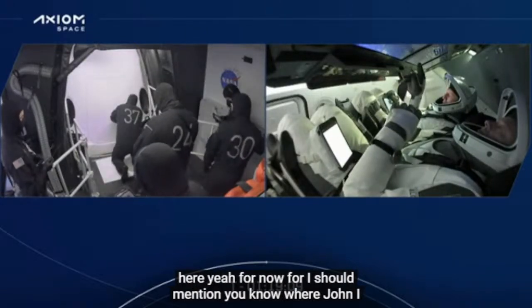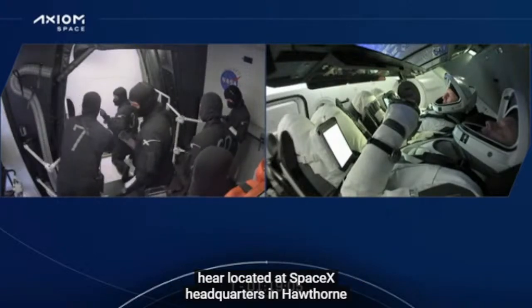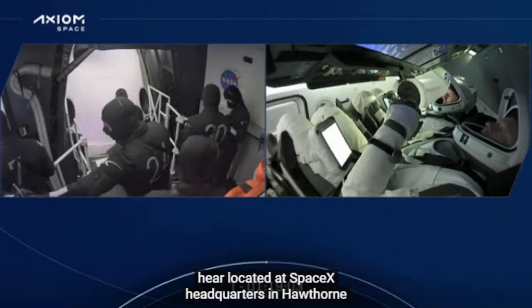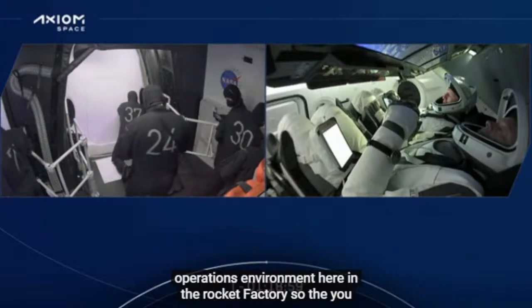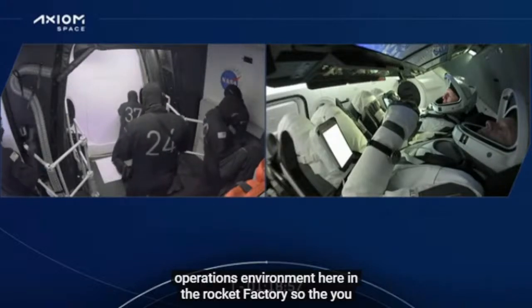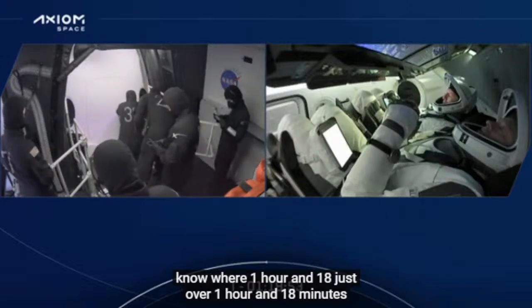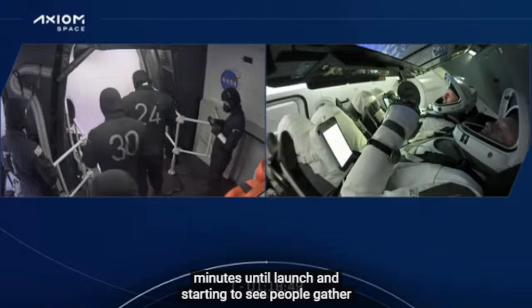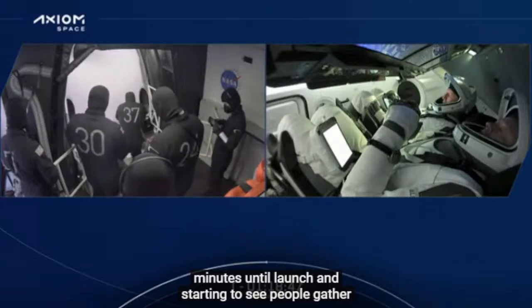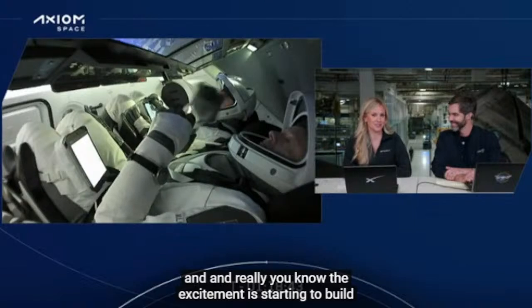I should mention, John and I are located here at SpaceX headquarters in Hawthorne, California. I actually hear some beeping now. We are in a live operations environment here in the rocket factory. Yep. We're just over 1 hour and 18 minutes until launch, and we're starting to see people gather, and really the excitement is starting to build.